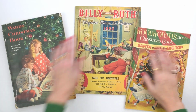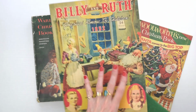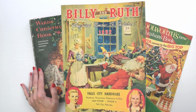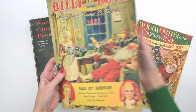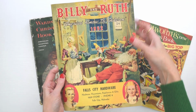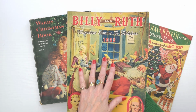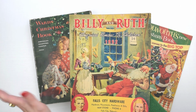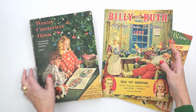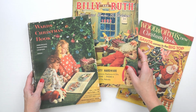Like this Billy and Ruth catalog, I saw this year really expensive, I think like $75 or something. It's really, really thin. It is really awesome. It's from 1952, and it was a copy like this in perfect condition. But I got this one last year for, I want to say, 20 or something around that. So you just have to look and be persistent, and sometimes you'll find real treasures for pretty good prices. So I wanted to share these with you guys.